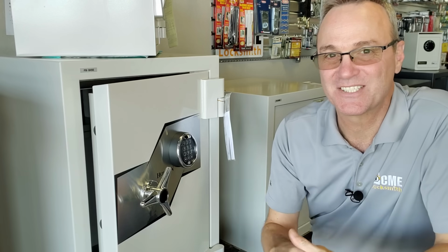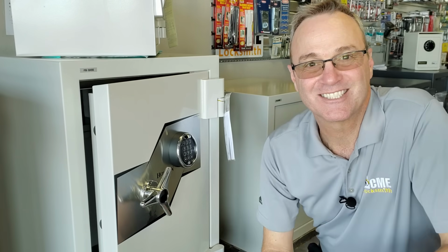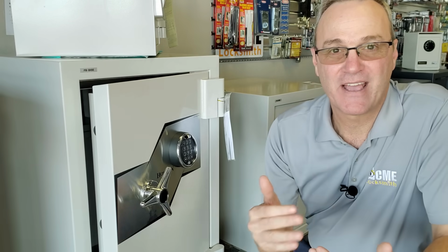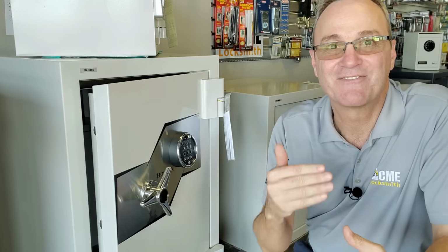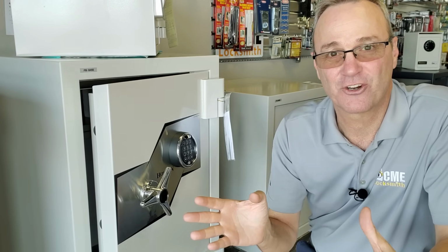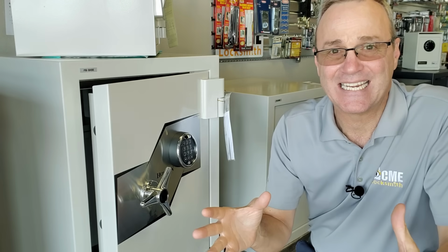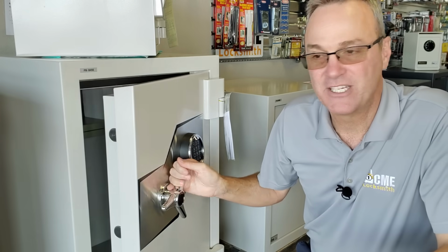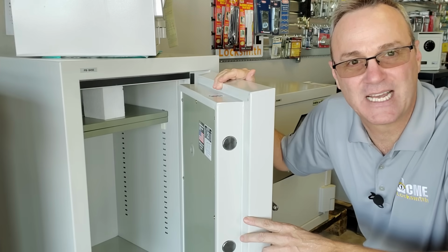Sometimes you'll see these listed as B rated or C rated. What exactly does that mean? Well, nowadays it doesn't mean anything. A manufacturer calls a burglary rated safe a burglary rated safe when they've done something to enhance the security of the safe. But it's not a UL rating. It doesn't mean anything. So if you look at some of the features, this is the Hollon that we talked about in another video.